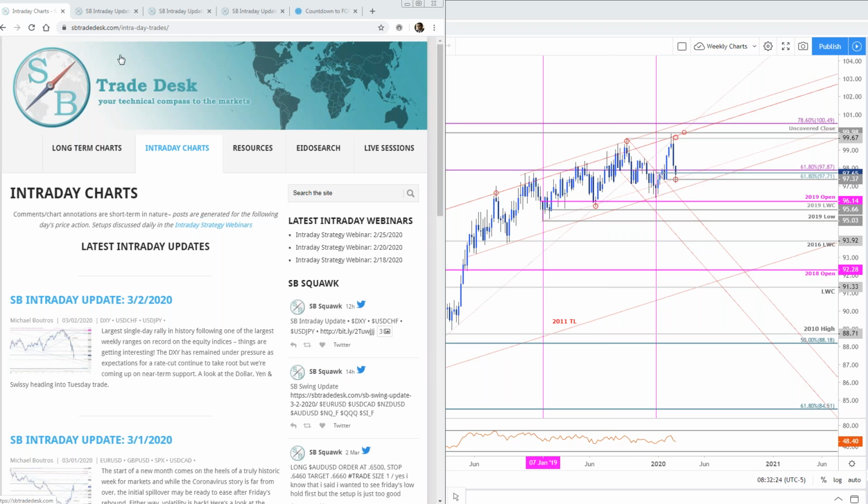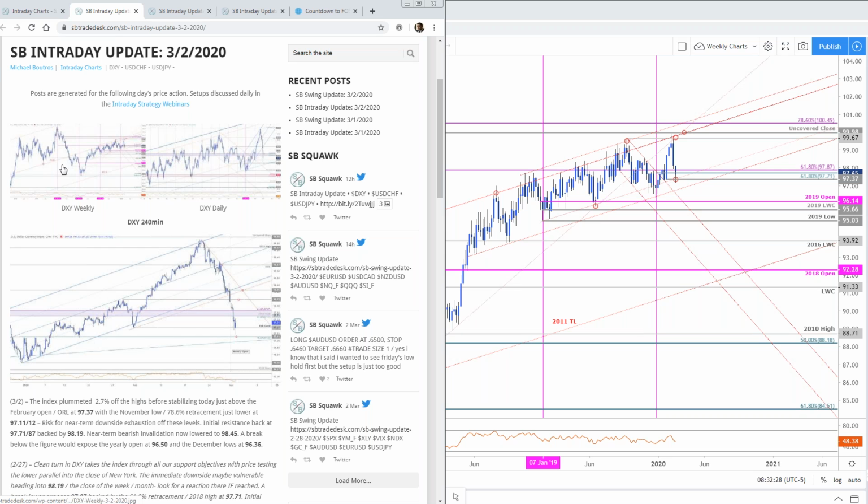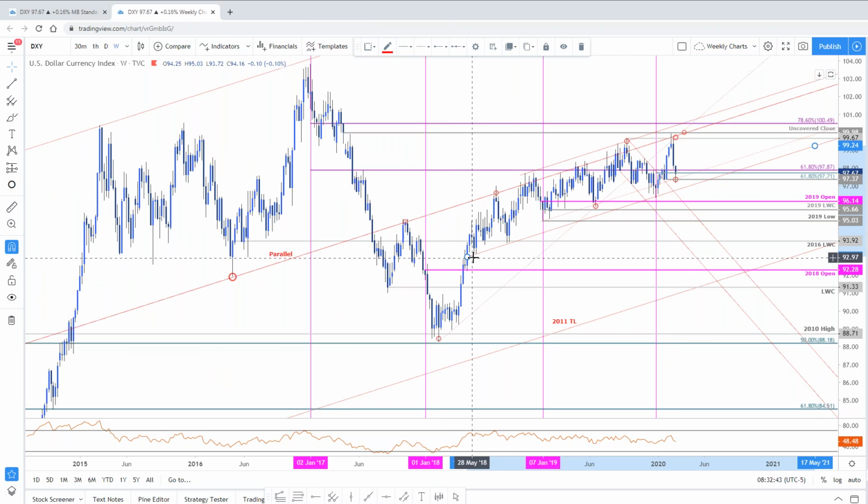Let's jump right in. So real quick, here's what the DXY looked like last night. Give you guys a whole update on this. We've been following this chart on the weekly. You guys have all seen this on Daily FX and here in SB for months. So the level in question is 97.37 on a closed basis. And then you have this longer dated slope down off the lows they made in June and September of 2018. That caught the low literally in January. So levels are pretty clear.